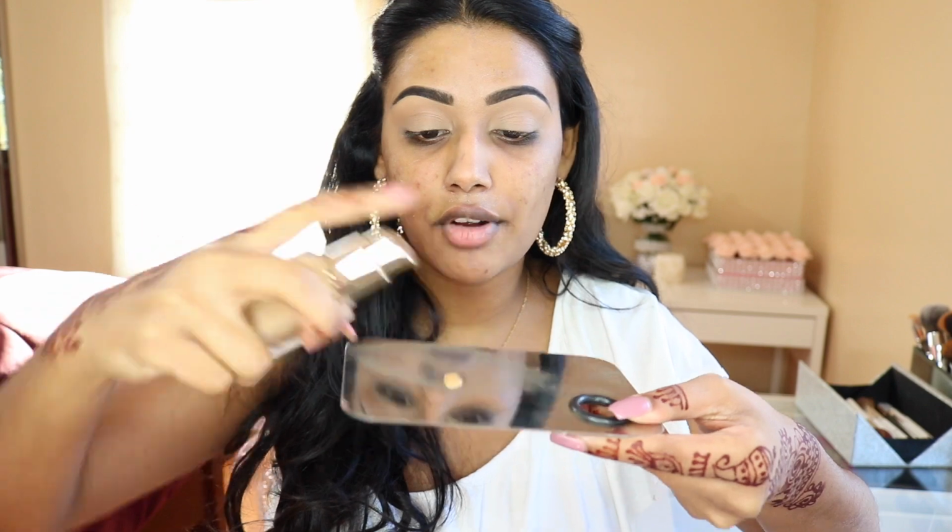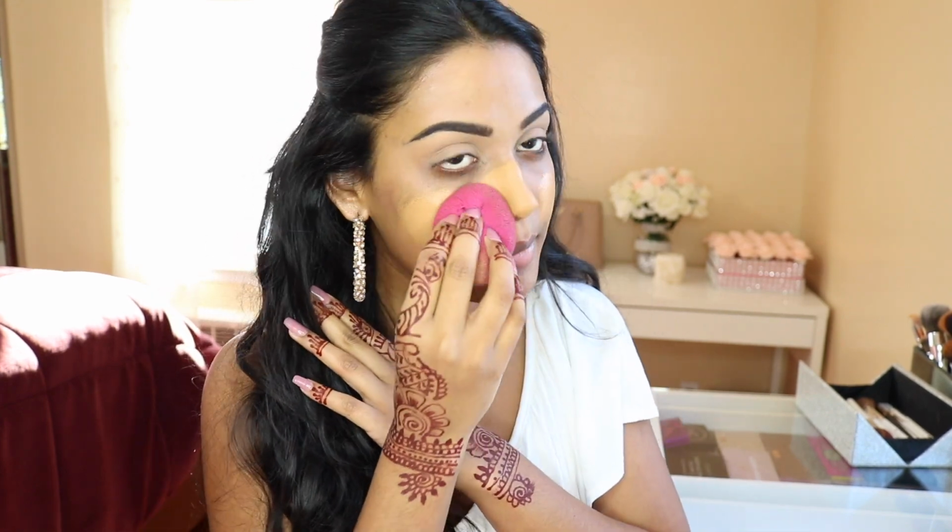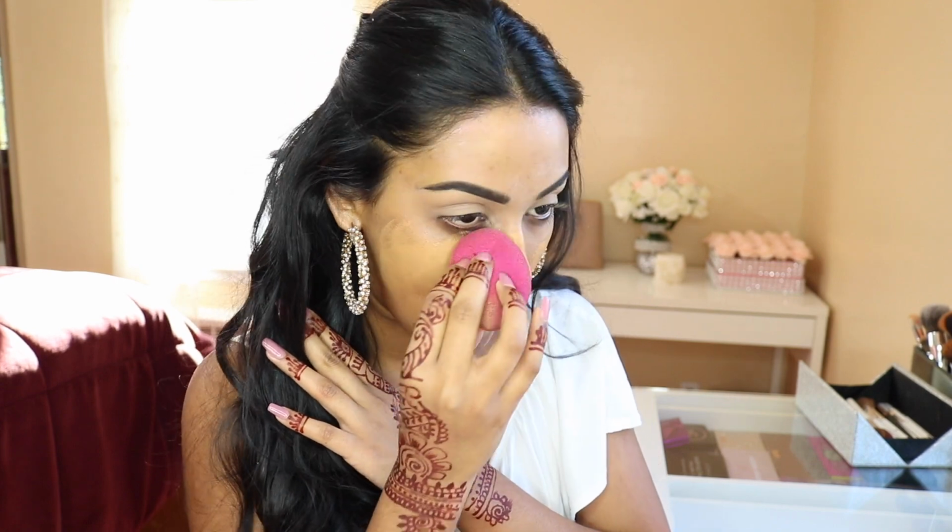For foundation, I'm going to be going into my Jouer Essential High Coverage Foundation. The shade that I have is Caramel. Absolutely love this foundation. It is incredibly full coverage. You only need one pump. And I'm going to blend this in using my e.l.f. sponge. I absolutely love this sponge. If you have not tried it, trust me when I say you're kind of missing out. Like, do you see the amount of coverage this gives me?